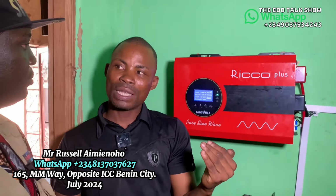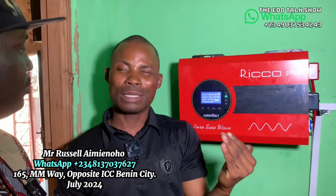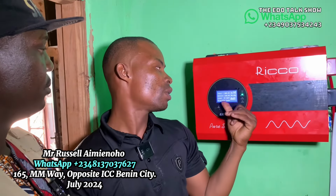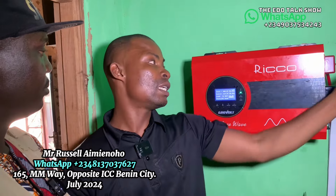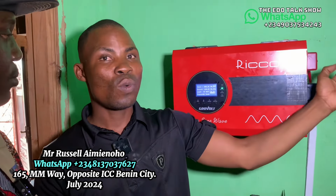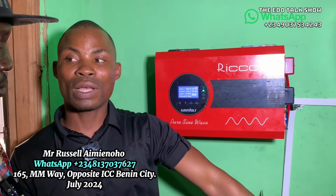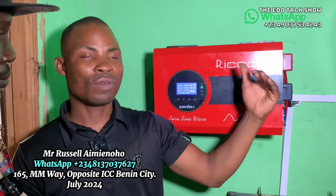But as of the time we got here, we were having about 46, 48 amps of current. It will not drop further because the battery is not full, so it cannot reach zero. Once it reaches zero, it will cut off, so that no more energy comes in and the battery does not get damaged. Okay, so that's the work of that.